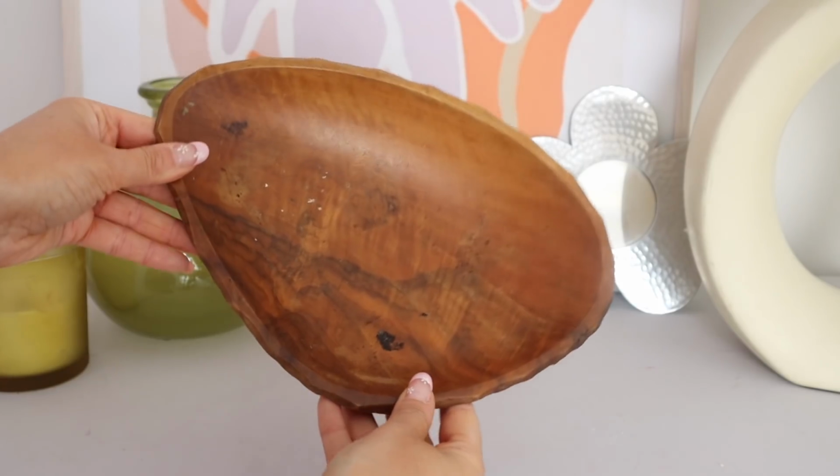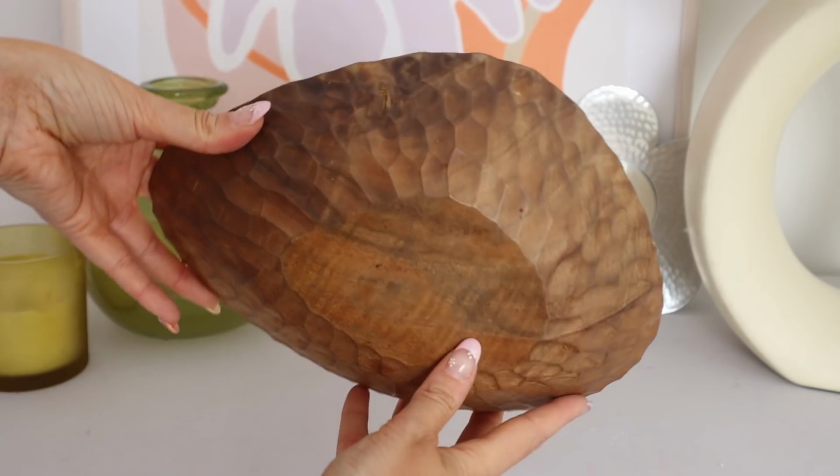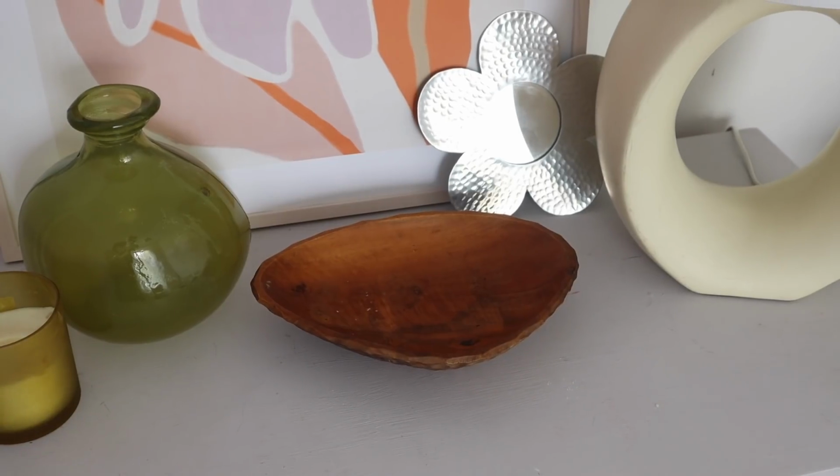I'm not sure if this one in particular is olive wood, but it's so lovely and smooth on the inside. And I think it's been hand carved, as you can see on the back. It's got all these ridges, which I think makes it look really interesting. And the imperfections on the wood remind me a little bit of burl wood, which I really like. I'm keeping my eye out for some burl wood pieces in the charity shops at the moment.